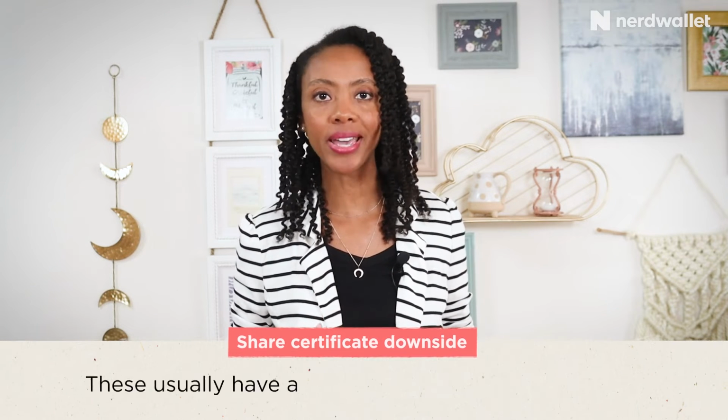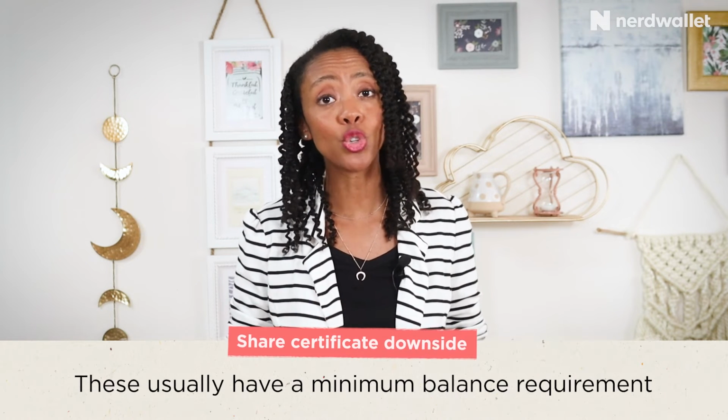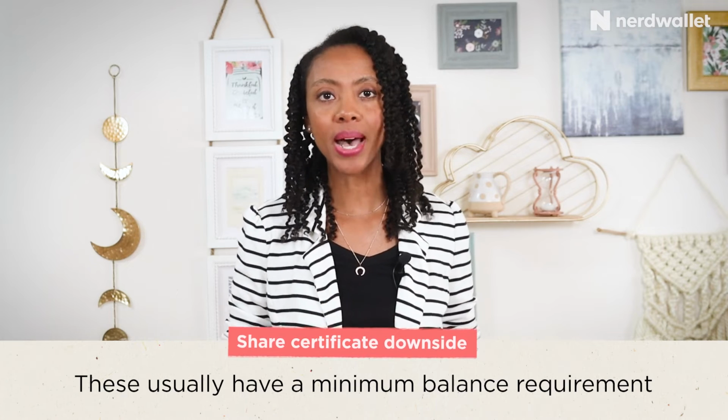Plus, while many share accounts these days don't have a minimum balance requirement, a certificate usually will. The minimum deposit amount will vary depending on your credit union, but they typically start around the $500 to $1,000 mark. If you don't think you can part with your money for the fixed term length of the certificate, it might be best to stick with a regular share account.